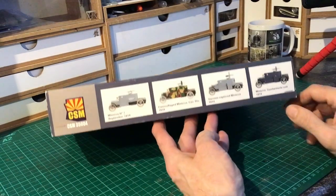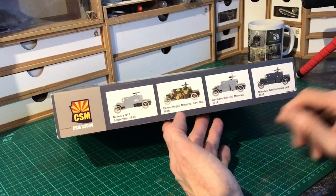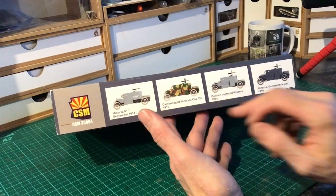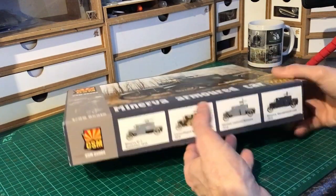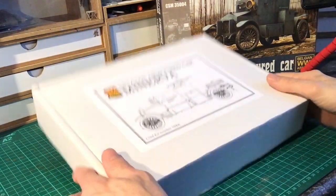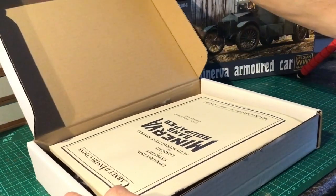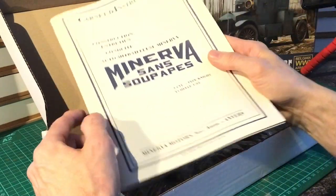On the side, you've got some painting guides there, depending on when and where you want to place it, starting from September 1914, which is roughly where I'm going to be, right up to the gendarmerie unit in 1919. So inside the box itself, there's another little piece of box art, nice little picture there.